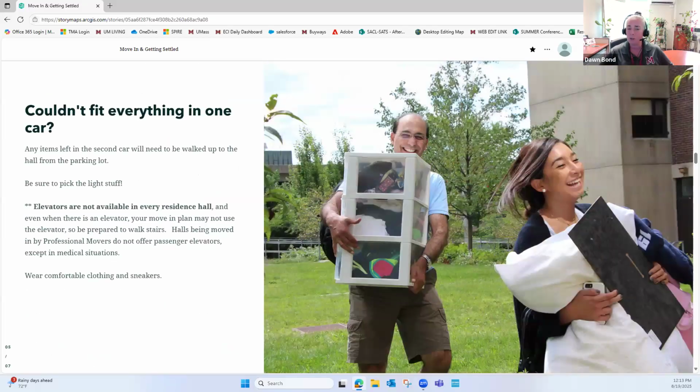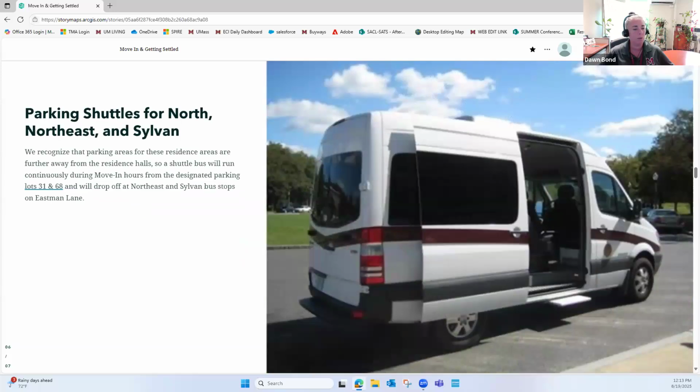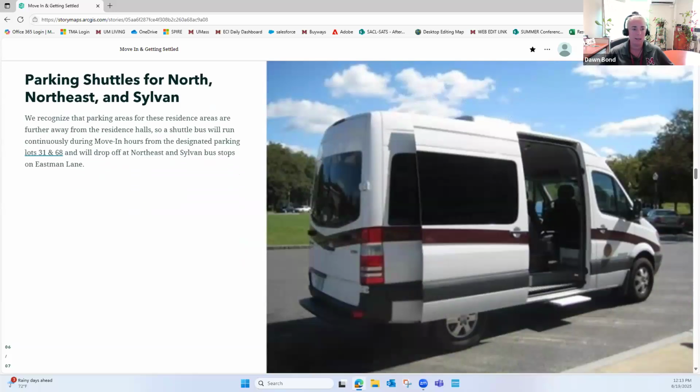If you need to put a few things in the second car, be like this family. Put the light things in the second car. You can see they're happy to be walking things in. It's important to recognize too that elevators, even if there is an elevator in the residence hall, are likely not available to you because those elevators are being used to move students in that are being unloaded at that time. And so please wear comfortable clothing and shoes. You will be walking some stairs during move-in.